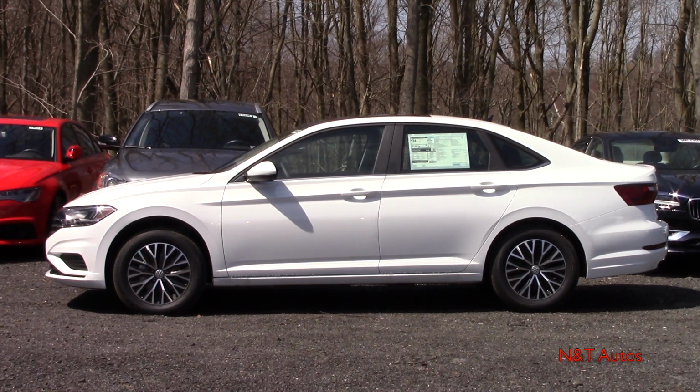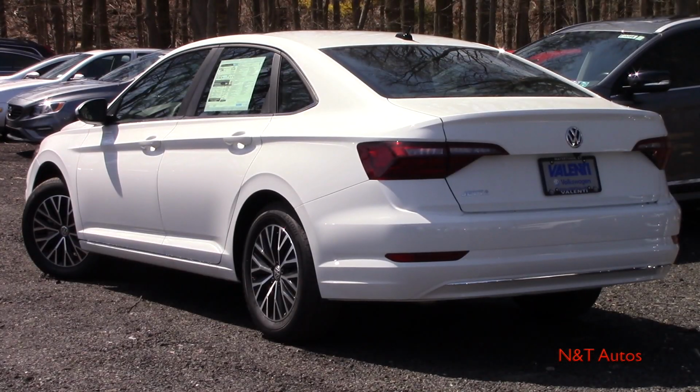The wheelbase stands at 105.8 inches, and we're working with the pure white paint color, and it is one of 7 color choices on the SE. And finally, taking a walk around to the rear of the vehicle, we can discuss our drivetrains and the fact that it is exclusive to front-wheel drive.